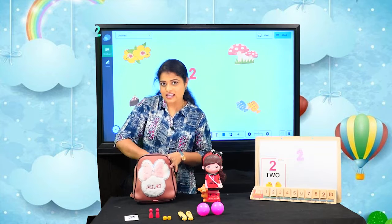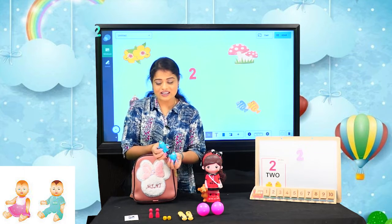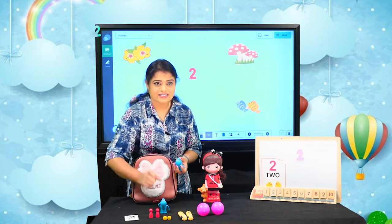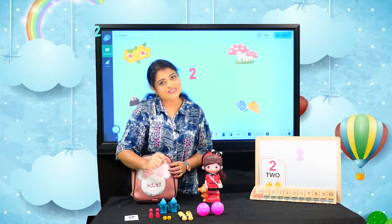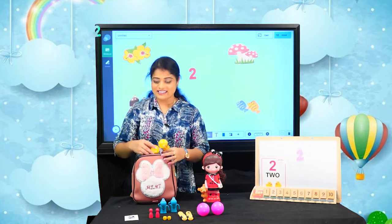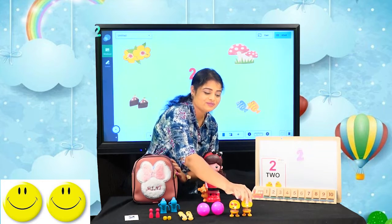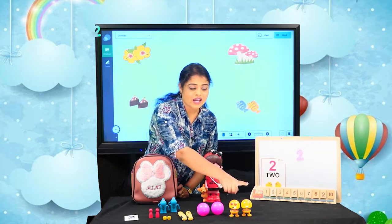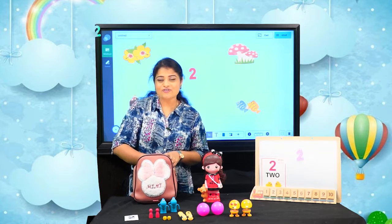And Dolly has a few dolls also. Yes, children. What are these? Dolls, right? Let's count. How many dolls are there? 1, 2. 2 dolls. And Dolly has 2 smileys. 1, 2. How many smileys are there in Dolly's bag, children? 1, 2. 2 smileys, right? Yes. Dolly has got a lovely collection of toys, right?